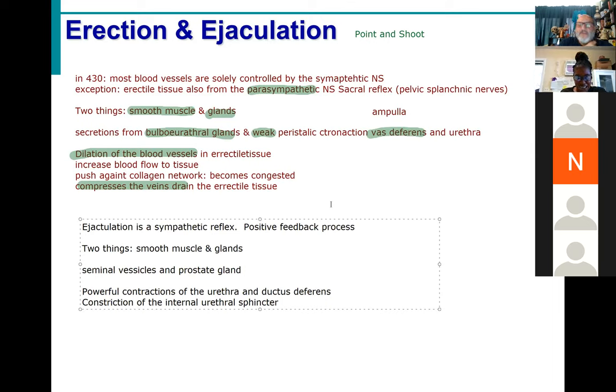Excellent. There is a condition, I don't remember the name of it, where there are males that when they ejaculate, that internal urethral sphincter doesn't close. And so most, if not all, of the ejaculate actually goes up into the bladder, in which case it doesn't come out the penis and they can't procreate by copulation in that case. All righty. So there you go.